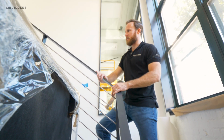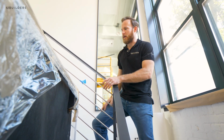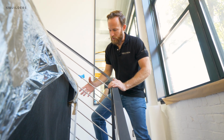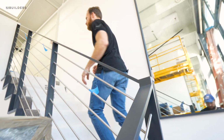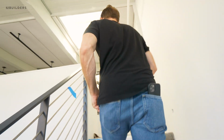Originally it had been designed to be steel, but we actually value engineered it back, which I think was a great detail. It's kind of back of house, but we did decide to stick with the handrail. So you have that gray painted steel with that exposed stainless steel, and then the plates are recessed into that stringer.